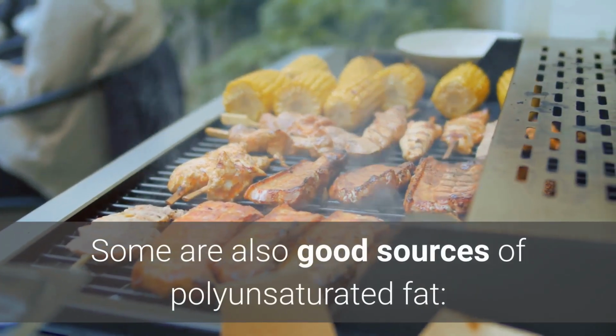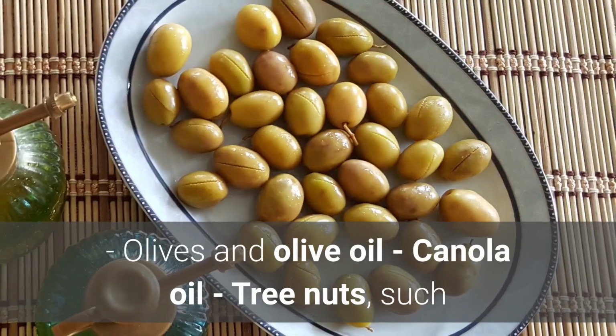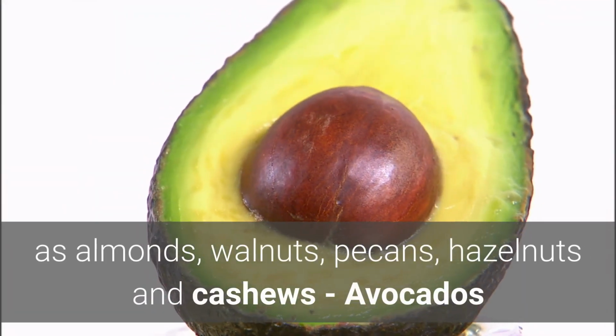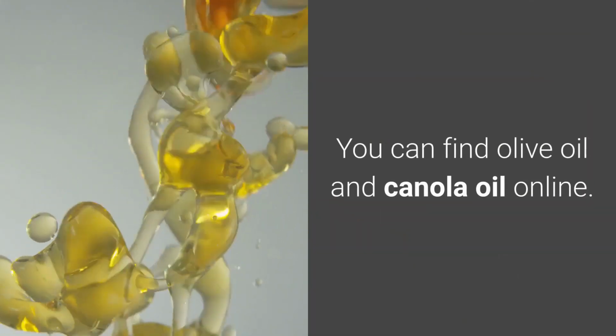Some are also good sources of polyunsaturated fat. Olives and olive oil, canola oil, tree nuts, such as almonds, walnuts, pecans, hazelnuts and cashews, avocados. You can find olive oil and canola oil online.